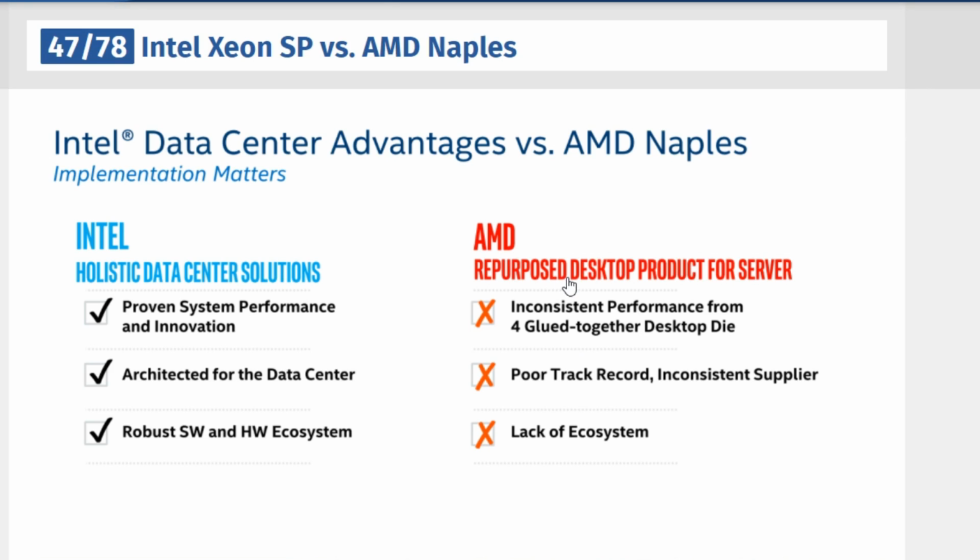Now, first of all, let's deal with this whole desktop product thing. Intel's marketing is basically suggesting that AMD's Epyc server chips are just a bunch of Ryzen CPUs, which is of course not the case. Or if it was the case, then this would also be the case for Intel, where their server CPUs are simply repurposed Skylake X CPUs. And we should hope for Intel's sake that that isn't true, given the horrendous performance per watt of Skylake X. But what you're looking at here is just false marketing.